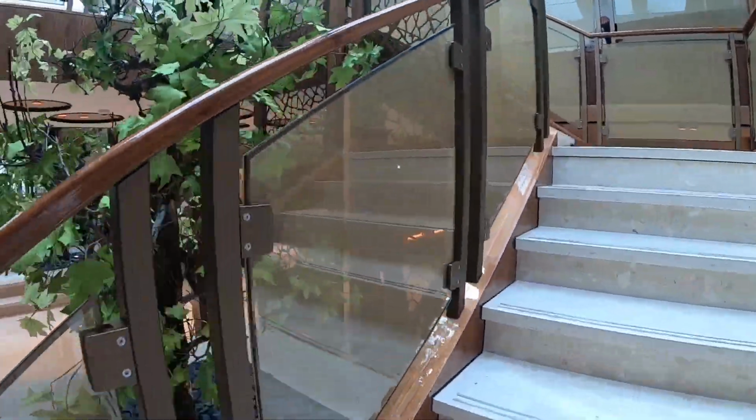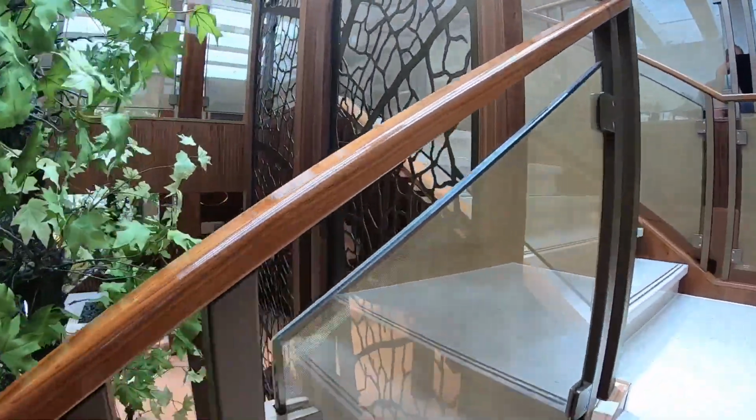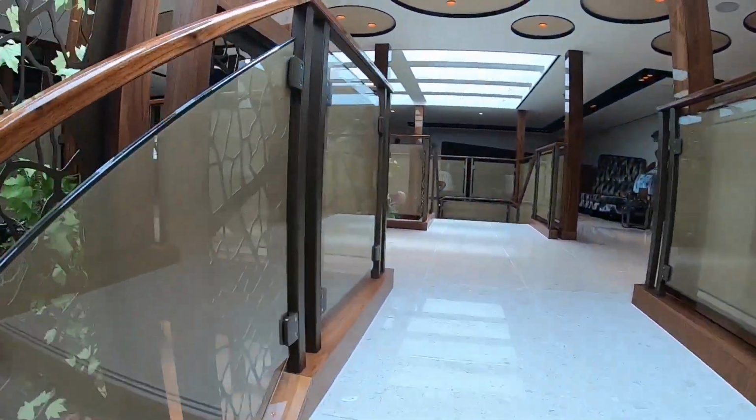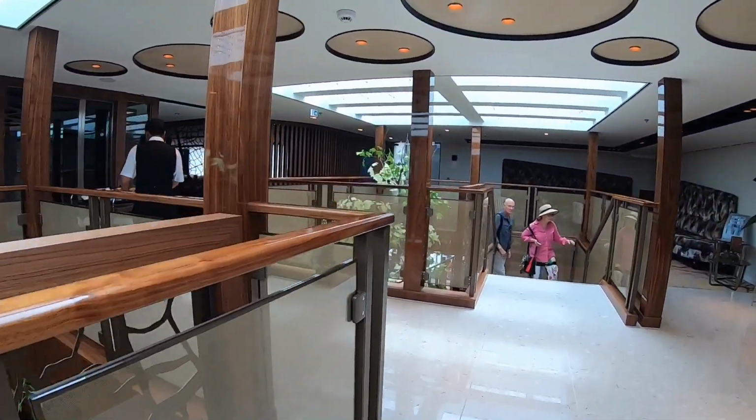Up the stairs. It's so light, and the decor is really, really nice. I like it very much. Very contemporary, very stylish.